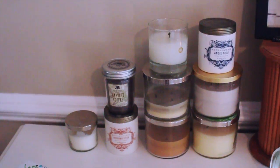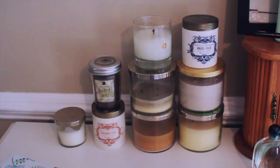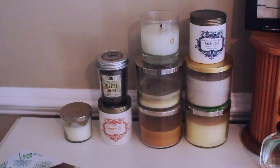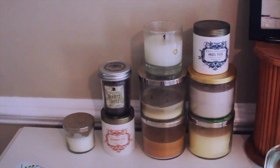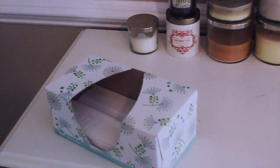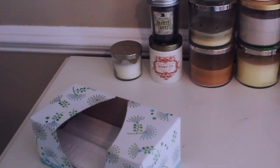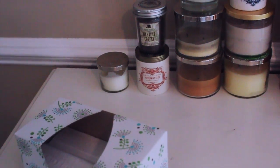Up top I have my candle collection, which as you guys can tell is pretty extensive right now. These are mostly holiday candles though, because the majority of the candles I brought to college are all packed up and ready to go for next year. I have a tissue box down here because I actually have pneumonia currently, which you guys will probably be able to tell by the number of tissue boxes in my bedroom right now.